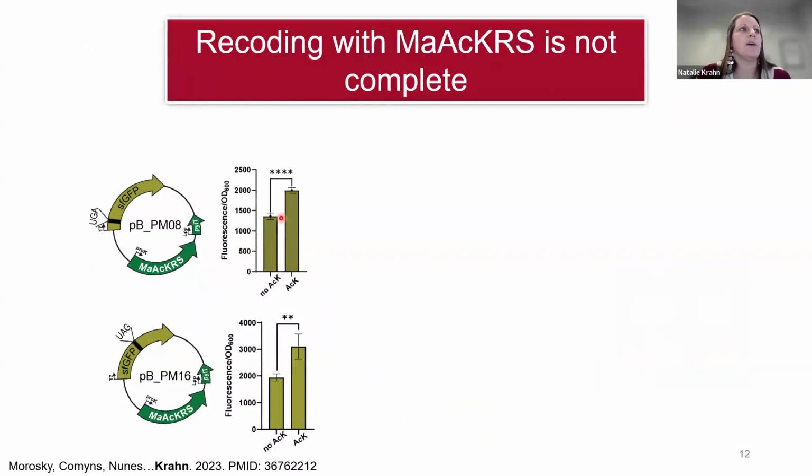And we found out that if we have the synthetase expressed and the tRNA expressed, but we don't add the amino acid in, we're still getting decent read-through and fluorescence. So something is getting inserted that is not acetyl-lysine, but that the system will pick up. So we have some nonsense suppression going on. And it's about 2/3 that of if acetyl-lysine is present.